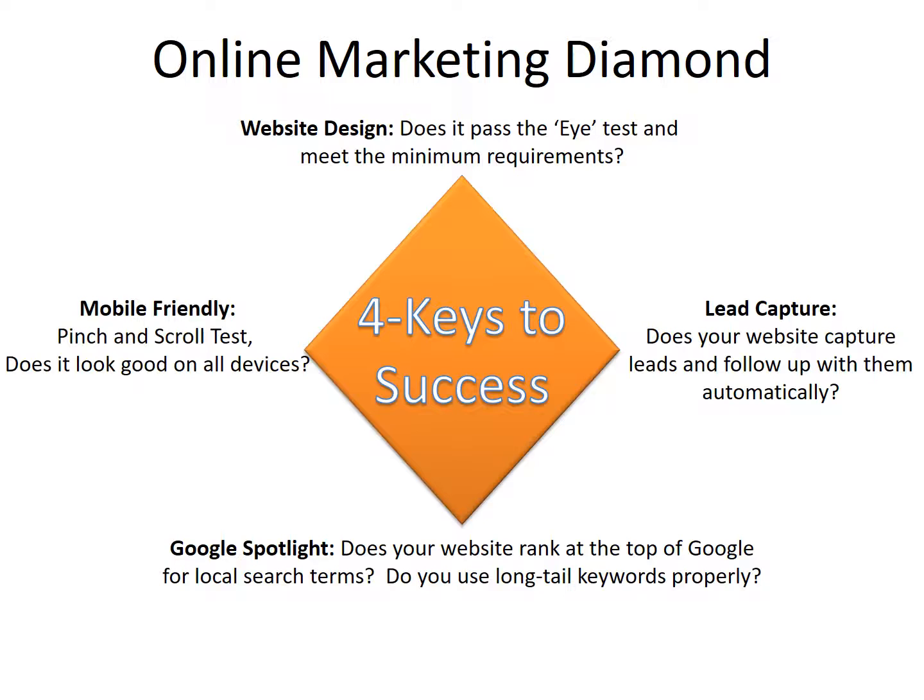And last but not least, we looked at mobile friendly, making sure that the experience you give to the potential visitor is a natural and normal one, so that they can see the information they're looking for, and you want your information to be displayed on all devices. So those are the four keys to success that we believe any local website should have.